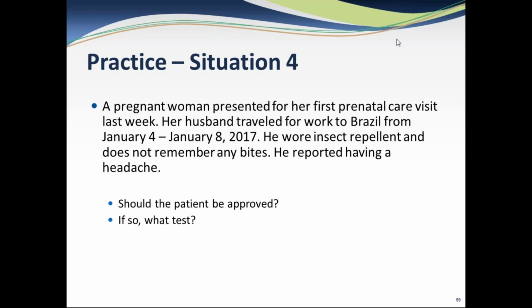All right. So she has recent travel within 12 weeks. We don't have enough information to decide which test to use. Which test to use will depend on when her most recent sexual exposure was. So if it was in the last 14 days, then it would be PCR. Otherwise, it would be IgM testing.